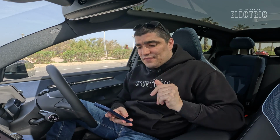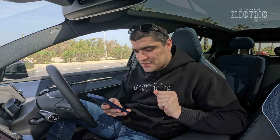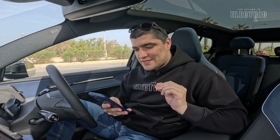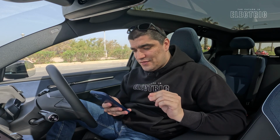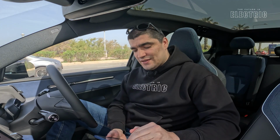So, let me just bring up the numbers to make sure I don't make any mix-ups here. 25% of the aluminium in this car is fully recycled. 17% of all the steel in the car is recycled, and 17% of all the plastics in the car are recycled.